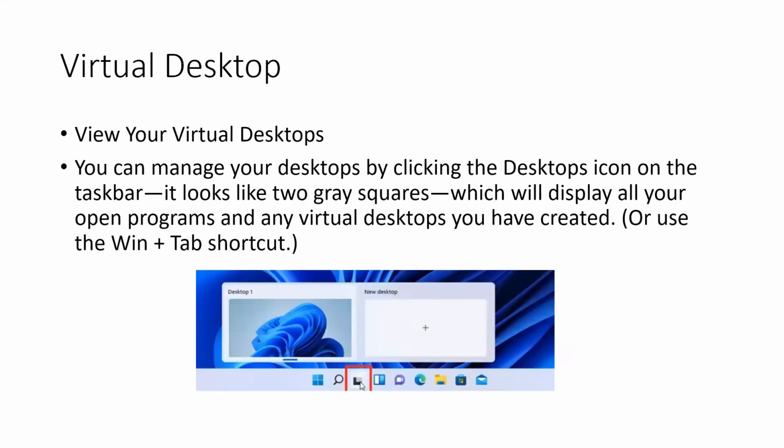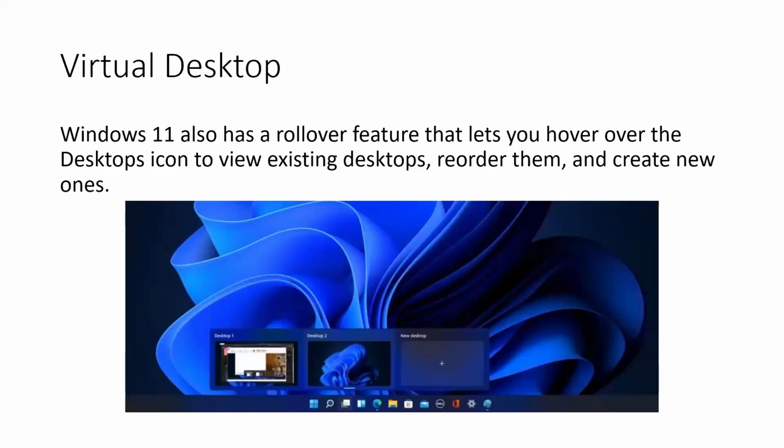When you want to view your virtual desktops, you can manage your desktops by clicking the desktop icon on the taskbar. It looks like two gray squares, which will display all your open programs and any virtual desktops you have created. Or you can also use the Win plus Tab shortcut key. Windows 11 also has a rollover feature that lets you hover over the desktop icon to view existing desktops, reorder them, and create new ones.